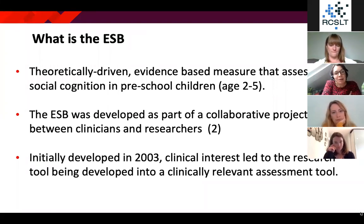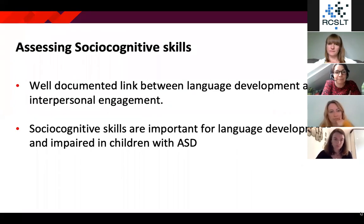So why I thought it's useful to share this was that the ESB was developed as part of a collaborative project between clinicians and researchers. And we wrote an article for the Bulletin a few years ago, which goes into that in more detail. If we can move on, that'd be great.